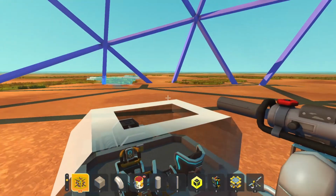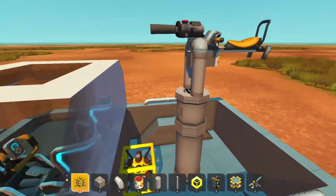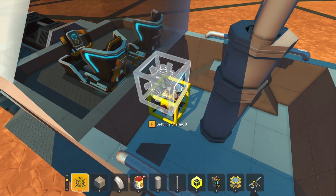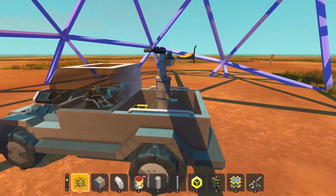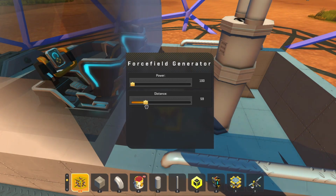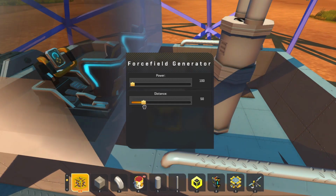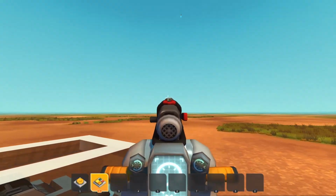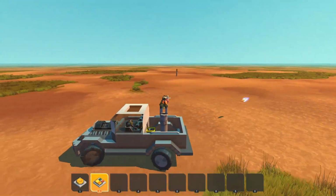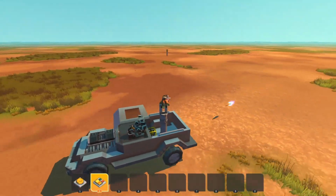And max power. Okay, that's way too much. That's ridiculous. Let's talk about that far. I'm just bringing in some. Maybe a little more. Let's go down to 50 blocks. Let's see if you carrots can get close to me now. I'm just gonna back off and watch them try to come in and hopefully get blown away.